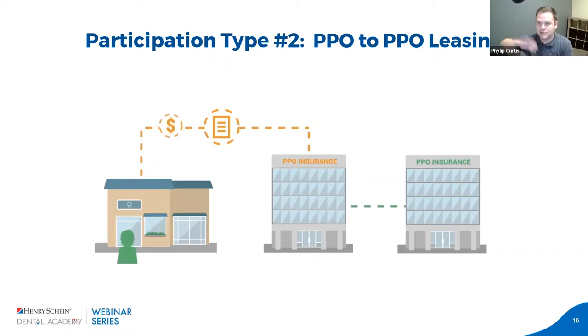Aetna leases out to 6 or 7 other carriers. Guardian leases out to a bunch of carriers. Almost every insurance company has active leasing relationships back and forth, either one way or two ways. So there are lots of different ways you can potentially participate, and knowing that that exists opens up opportunities for you when you're thinking about joining an insurance.